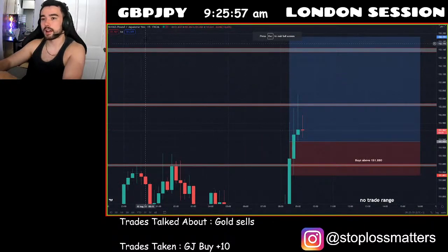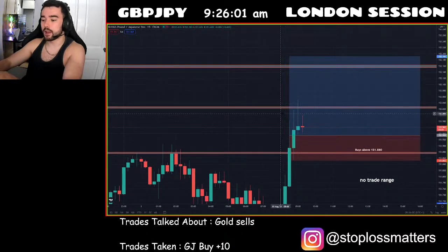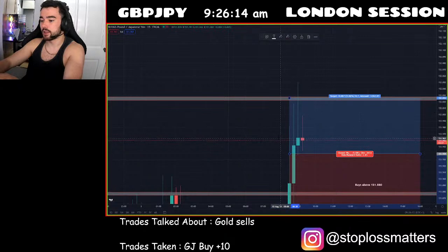So guys, we got a nice 10 pips on GJ today. At the start I got slipped like 3 pips, so was a bit worried. But after that, sorry, this is the runner, but I actually got in at 9:30, there. And then took TP at the next resistance, which is right here. So yeah, this is a nice trade.